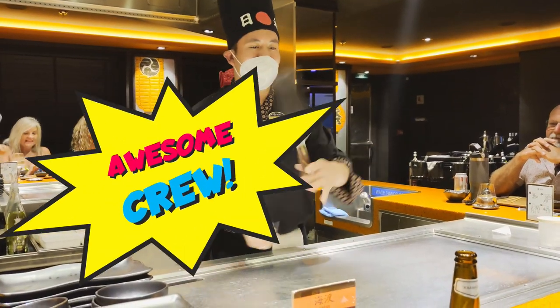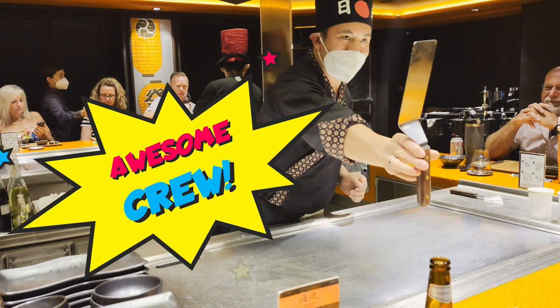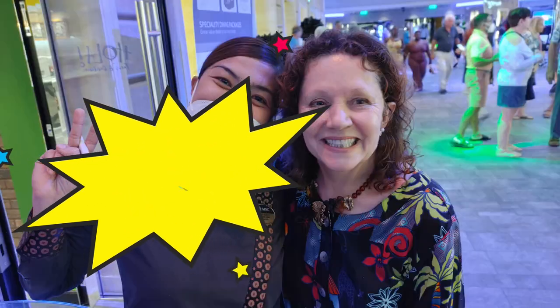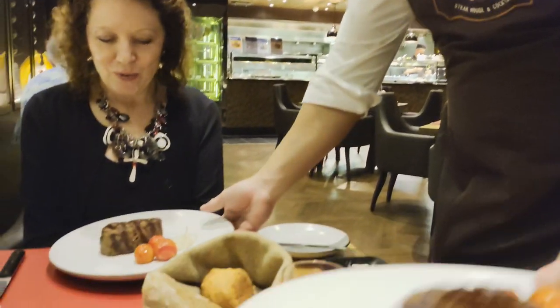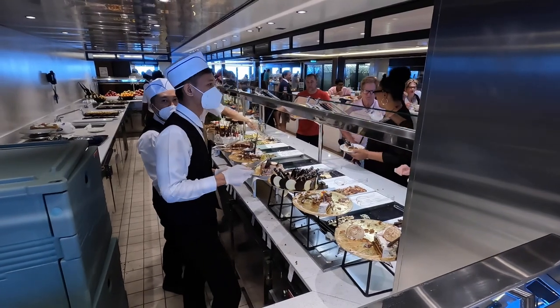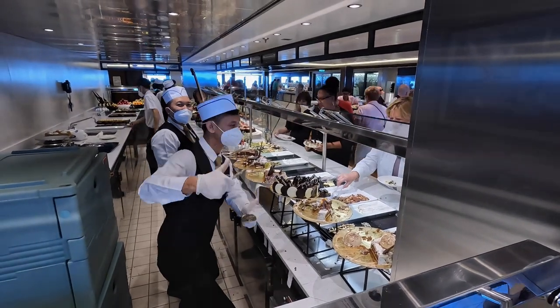The second thing we loved was the crew. They were always very friendly, engaging, and eager to serve. Our cabin steward kept our place spotless and jumped on our every request. Other crew members constantly cleaned the common areas, and the wait staff in the restaurants always went the extra mile, even when things out of our sight might have been stressful.